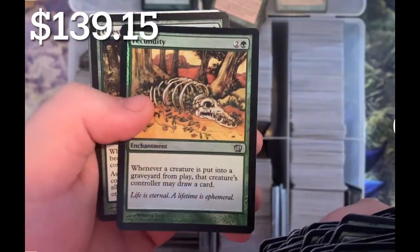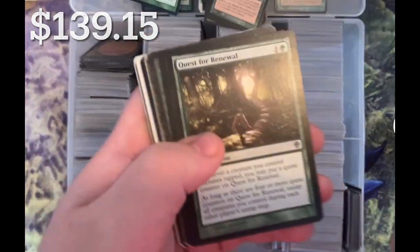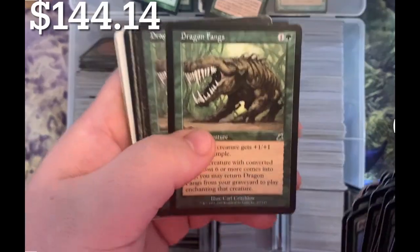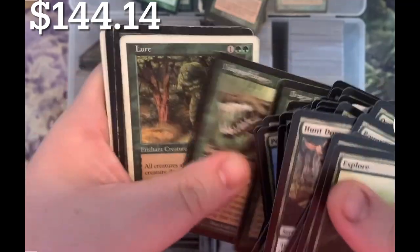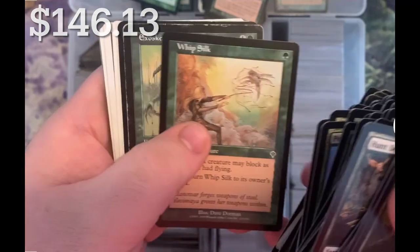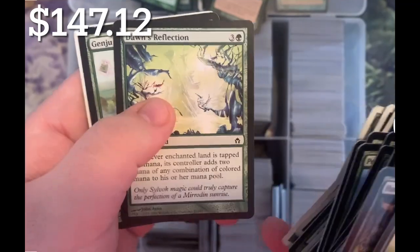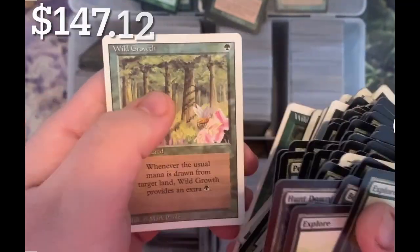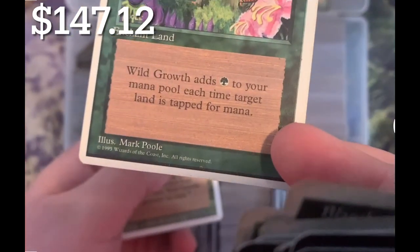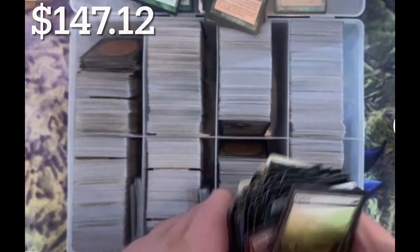Foil 8th edition Fecundity. Always happy to pull some foils. Quest for Renewal, that's probably better. That's probably a four. I'm hoping that's still $4 or $5. Kids, quick lesson. 4th edition revised. Lesson over.